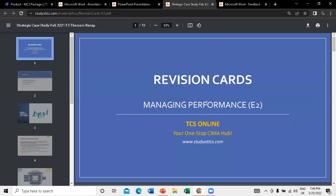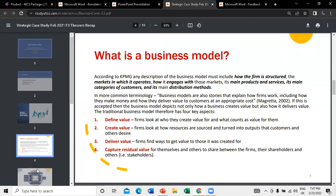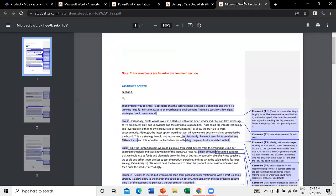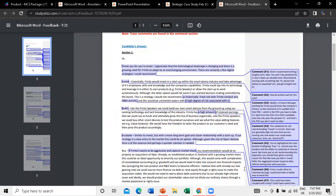The revision cards, I said that you'd get access to revision cards if you purchase the value pack. This is the type of content or material you would have access to. All syllabus content is provided in a precise manner. And at the very end, I said we are providing personalized feedback if you purchase the value pack. This is the type of personalized feedback our tutors are providing.